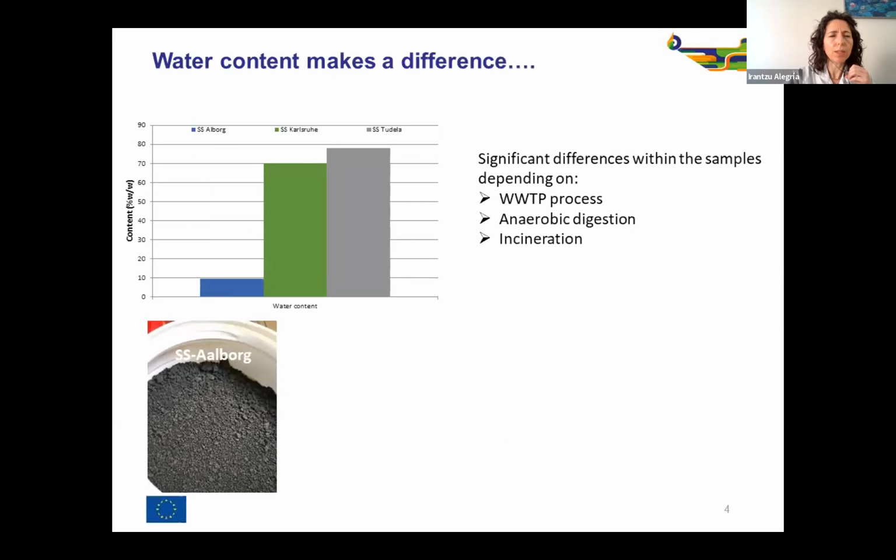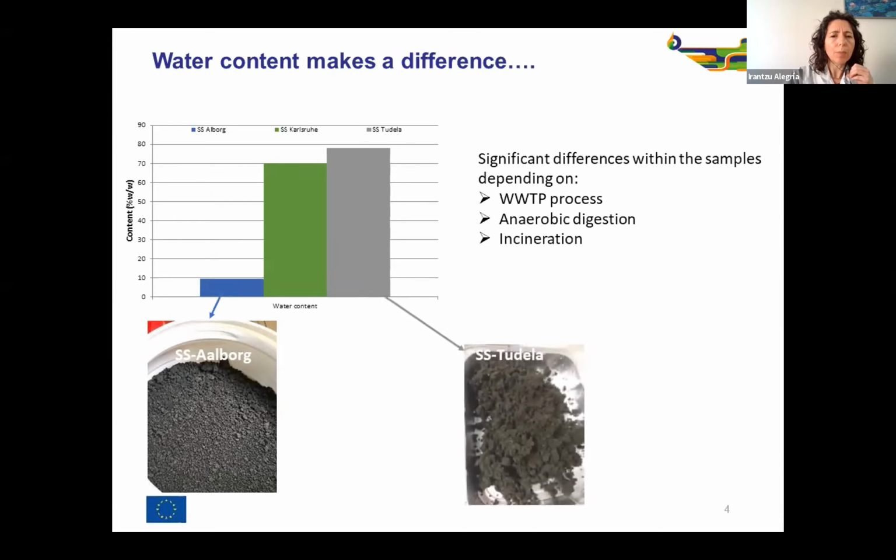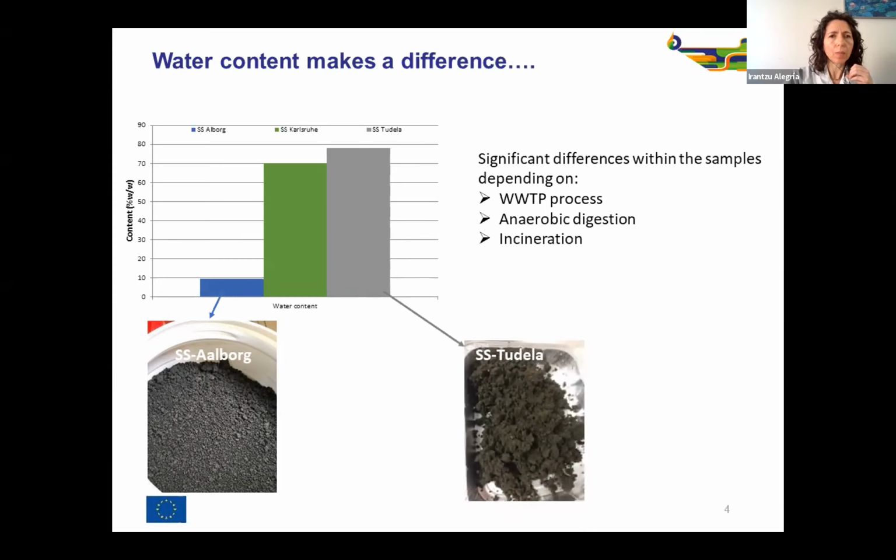the water content, the water content makes a difference. I have already mentioned that the sample of Aalborg has been delivered in the form of pellets, as can be seen here in the picture. On the other hand, the samples of Karlsruhe and Tudela are delivered with a high water content, up to 70 or even up to 80%. So there are quite a lot of differences between the samples depending on the wastewater treatment plant process itself, if these sludges are being subjected to an aerobic digestion or to incineration or to agricultural purposes.